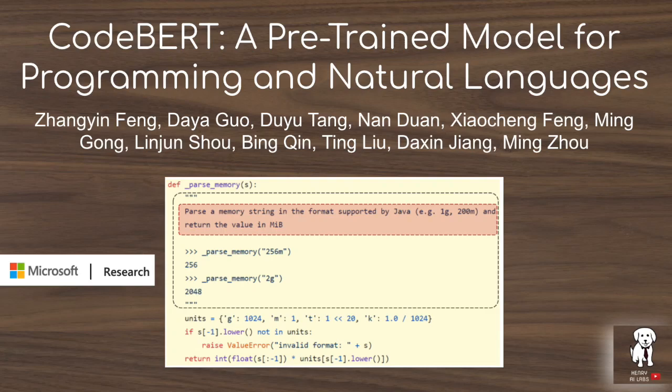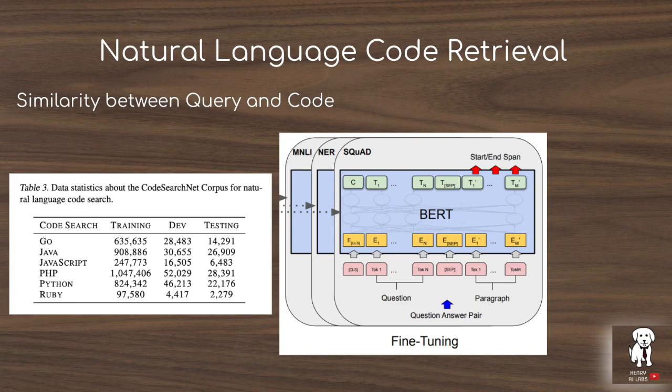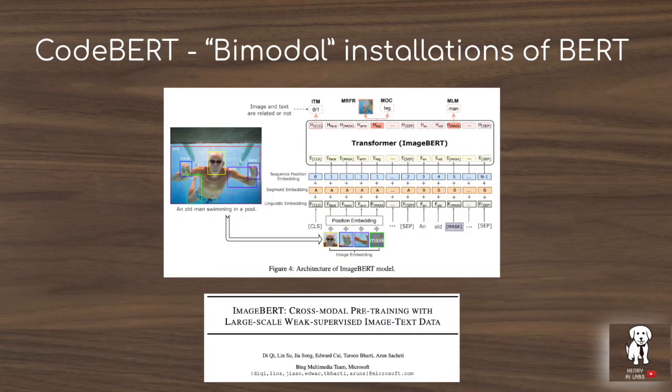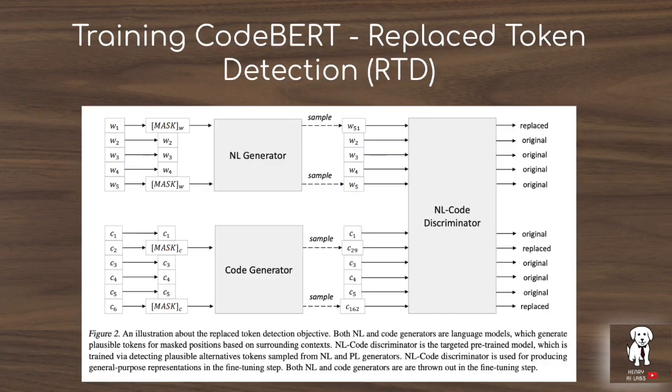This video will explore CodeBERT, a new model for combining neural representations of natural language with programming languages by leveraging documentation of functions in languages like Python, JavaScript, and PHP. CodeBERT uses masked language modeling on the natural language programming language pairs, as well as a novel replaced token detection task to improve pre-training with a similar framework as generative adversarial networks.